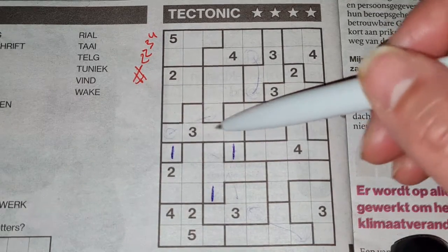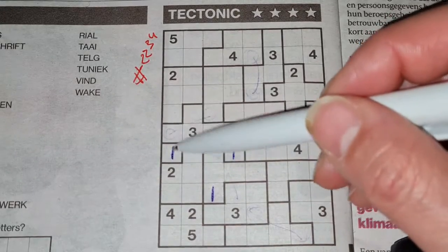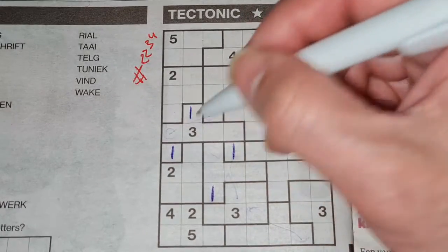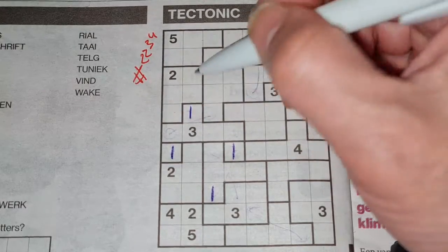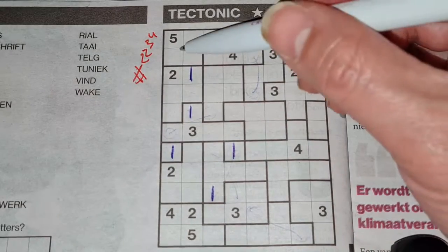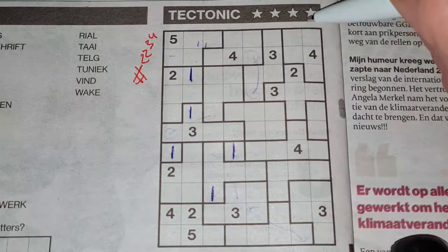That means these two boxes cannot be a 1. That box cannot be a 1. So one box left for the 1 should be here in this area. These 3 boxes surrounding the 1 cannot be a 1, so one box left for the 1 should be here. Those 2 boxes cannot be a 1, so the 1 could be here or there.